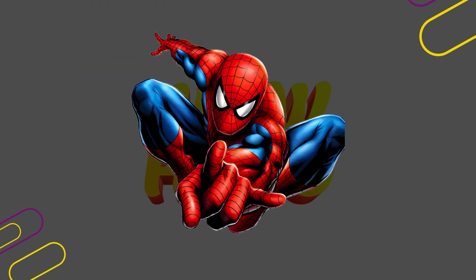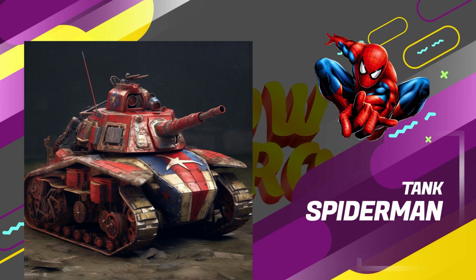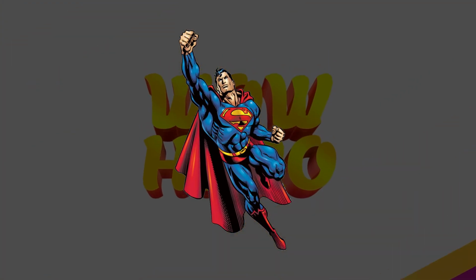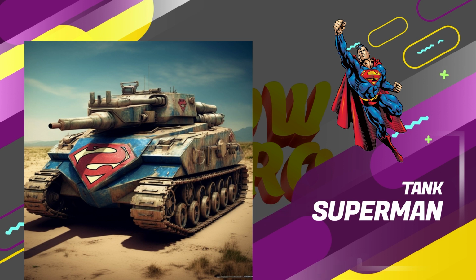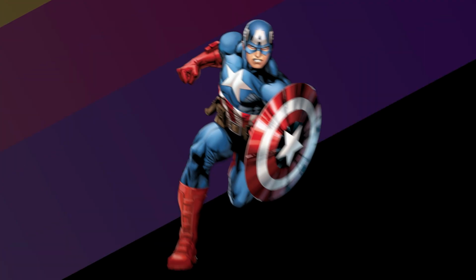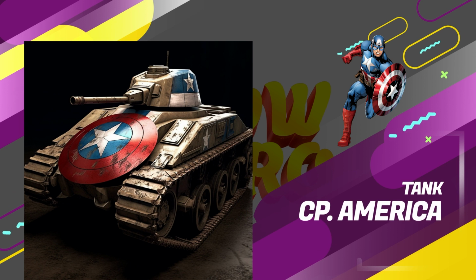1. Wow, this tank looks like a fierce superhero ready for battle. 2. This tank looks like it has the power of a superhero, ready to take on any enemy. 3. Look at the determination on this tank's face. It's as if it's a superhero on a mission.